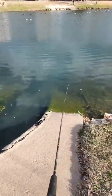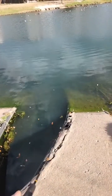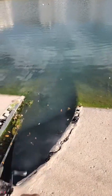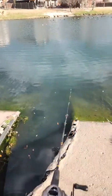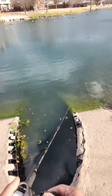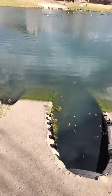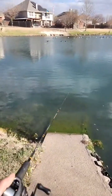Let's go and cast out. Okay, I like working the mouths of these culverts because a lot of times there's a depression there, and all the runoff has driven away the bottom or the ground or whatever you want to call it, and opened up a channel there. And sometimes you'll get some bass kind of lurking there, waiting for a tasty morsel, in this case your lure.